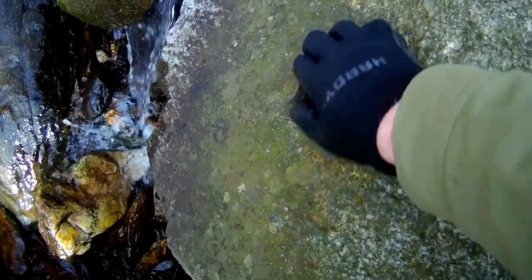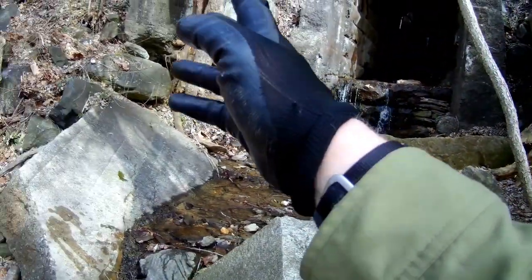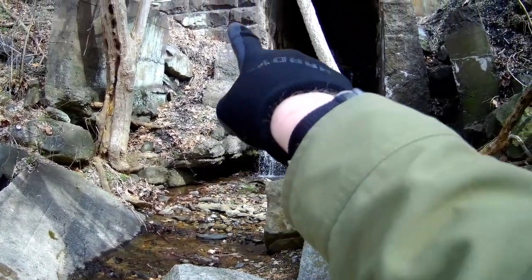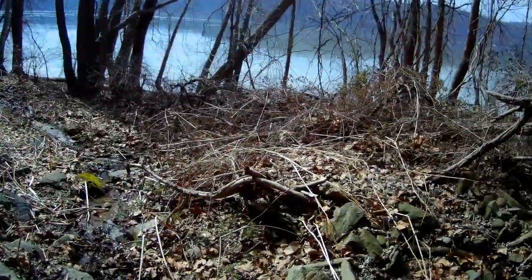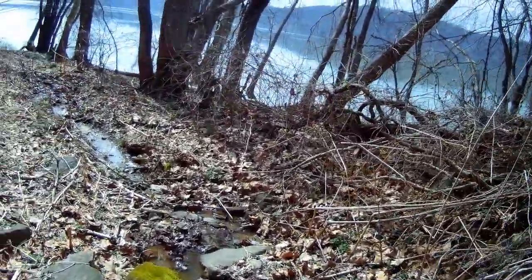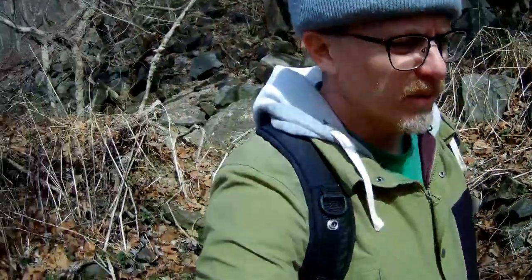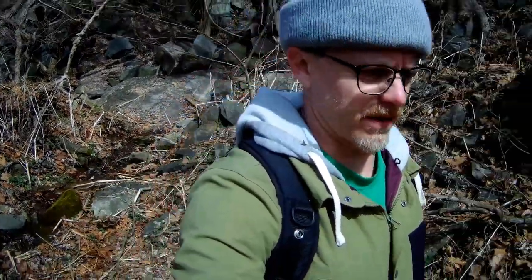And you can see some old iron rods coming out of this rock. These are the old walls, probably. Yeah, you can see an old wall right there. Let's go down and check out the river. This place is awesome. That's probably got to be one of the coolest tunnels I've been in so far in this area.